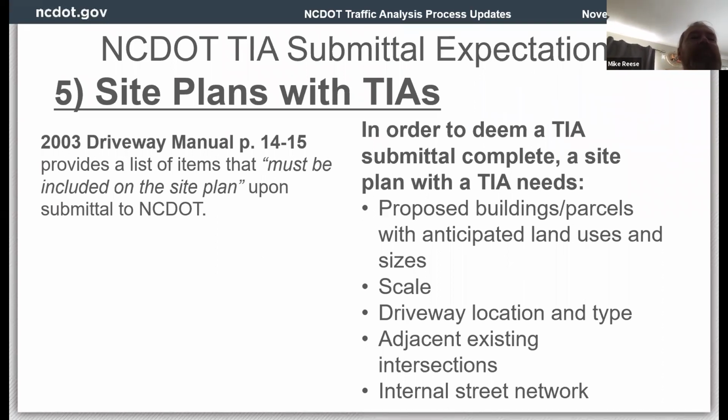And what our expectation is, we need to at least see the proposed buildings, parcels identified on the site plan. It needs to be to scale. We need to see our driveway locations and types, adjacent existing intersections, especially public streets, and the internal network of the site plan. Those are the minimums that we expect to see, that we need to see on that site plan when submitted with a TIA. Next, please.